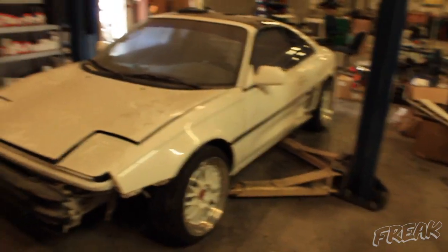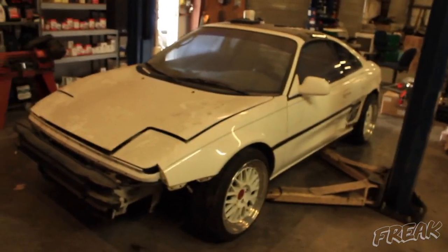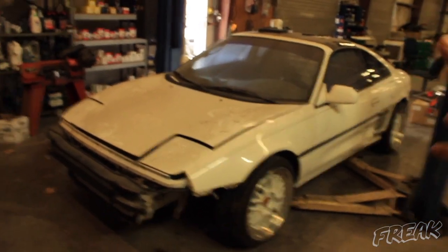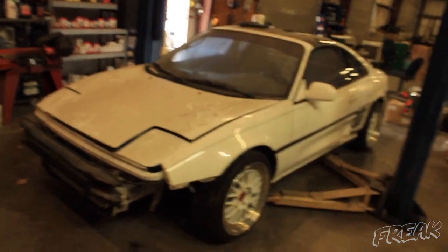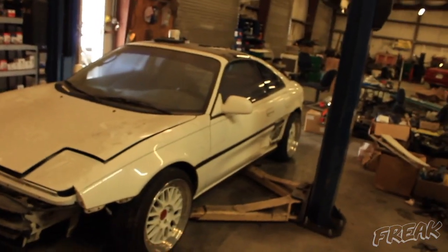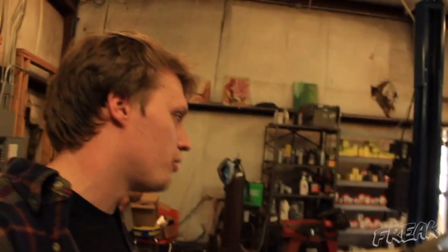What I'm kind of going for is like stock modified. I'm hoping it'll look mostly like a stock MR2 from farther off, but once you get close, you're like, oh wait, that's shaved, that's molded. So I want to keep it mostly looking stock, but little touches here and there. So there it is. My project car that I've been working on for 2.5, almost 3 years now. And who knows, there's going to be probably way many more years in this car, so that's that.